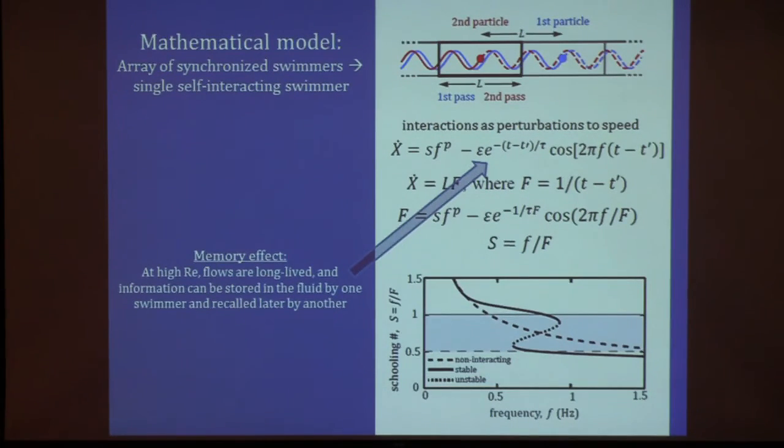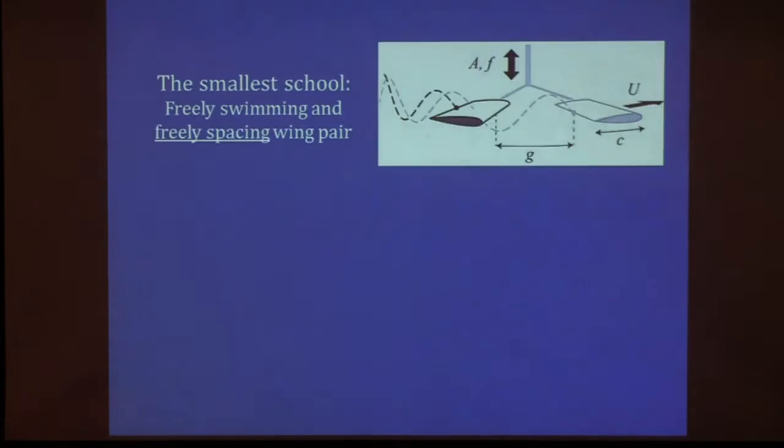And so, you know, one swimmer can lay out a flow field, and another one can come into it later and get forced according to the information. So that's the memory effect, and that's something that happens at high Reynolds number, won't happen at low Reynolds number. So all these hysteresis loops and things are, I think, a good signature of high Reynolds number collective locomotion. And so that's that story.